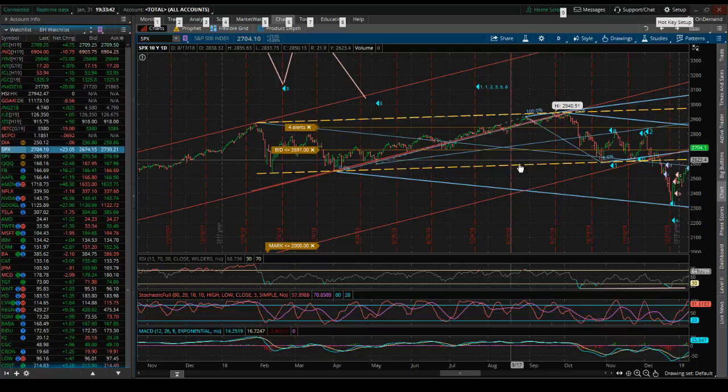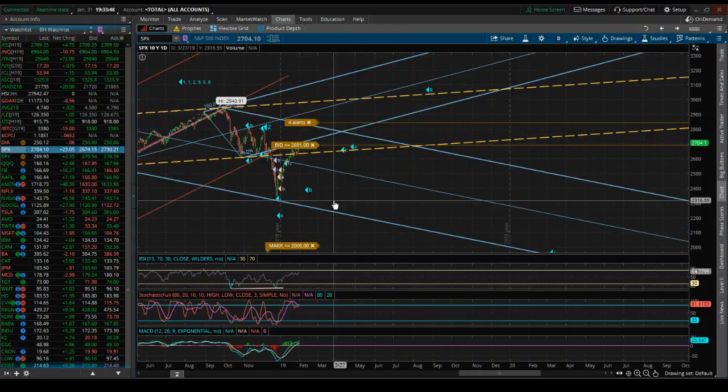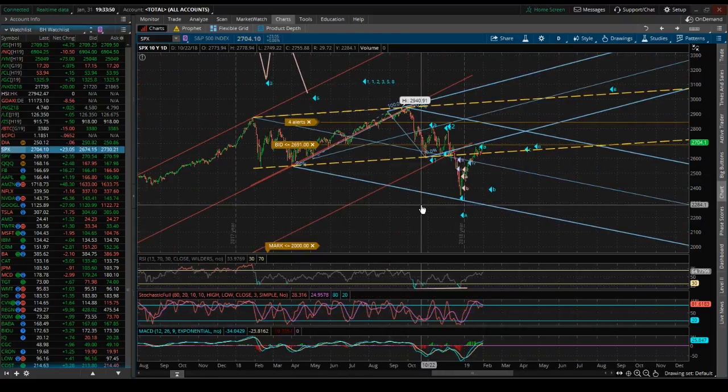Today it's very interesting with all the big push up and everything. We tagged the low end of this shorter term pitchfork, right? We had 2 pitchforks on this. I'm going to highlight it right here.